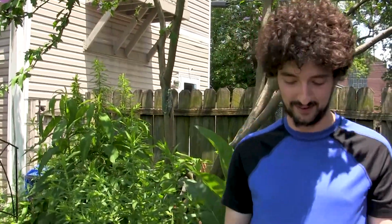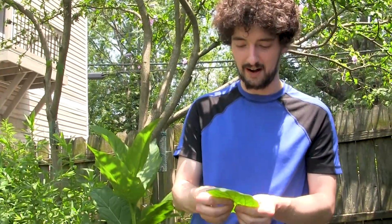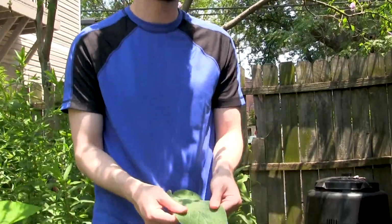Not everything we have in the yarden is native, but some of the stuff we have that's non-native I really like because it's fuzzy and its texture feels really nice. This is called lamb's ear. And lamb's ear, it grows in damn near anything, but what I really like about it is it's really soft.